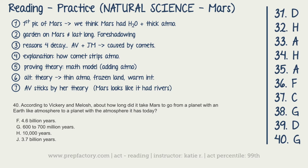Okay, guys, so always remember that if you take really good notes, you can rely on them and you can quickly use them to answer the questions. And don't forget to take a deep breath, stay calm, stay happy, and always predict before you look at the answers, because you can get them right that way, and you also are not allowing the test makers to trick you at all.